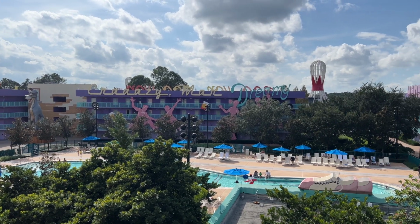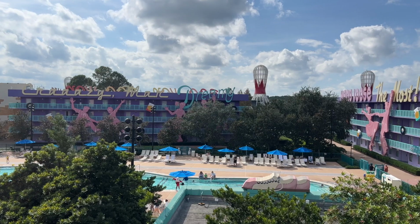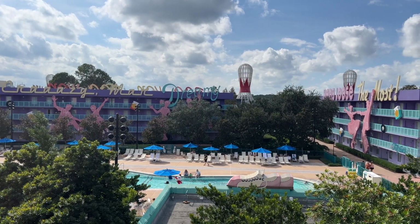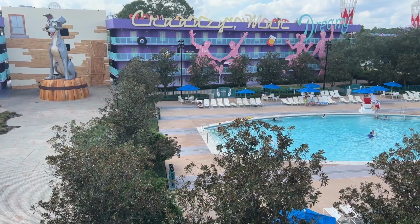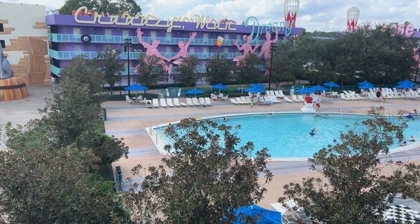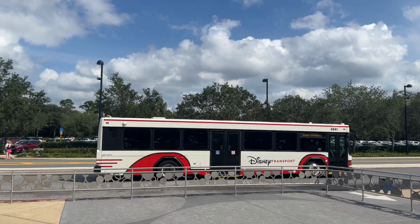Standard pool view rooms are run-of-the-house rooms close to one of the resort's pools, but probably not the feature pool. Most people select this room category not because of the view, but because they are guaranteed to be close to one of the pools. You'll find standard pool view rooms in buildings 1, 2, 3, 7, and 9. Buildings 1 and 3 are more desirable because they are a little closer to Classic Hall and Skyliner, but buildings 7 and 9 are a little closer to the bus stop, where you can catch the bus to Magic Kingdom and Animal Kingdom.